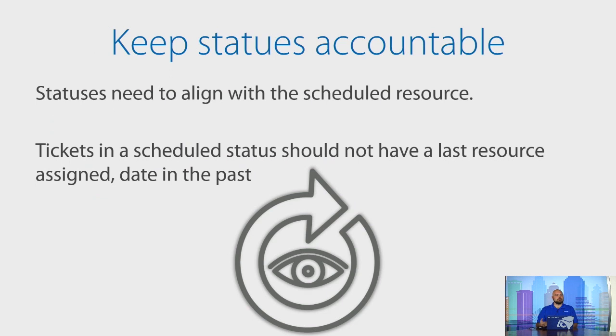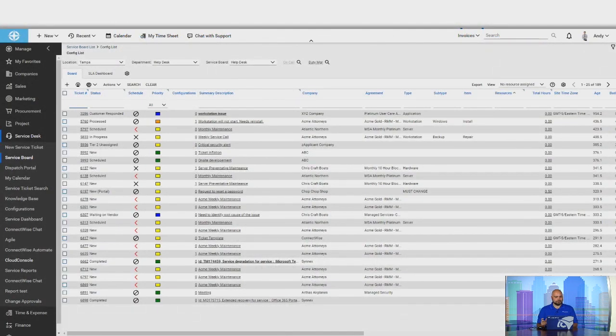So you want to make sure that your statuses align with the scheduled resource that's set, and that the tickets are scheduled in statuses that don't have a resource pass date. So again, we really want to make sure that, while we've built out these perfect statuses to match our process, they're actually being followed whenever we have resources assigned and our tickets are being worked until the completion there.